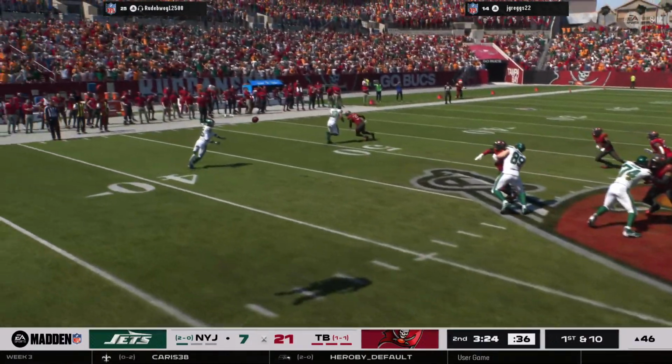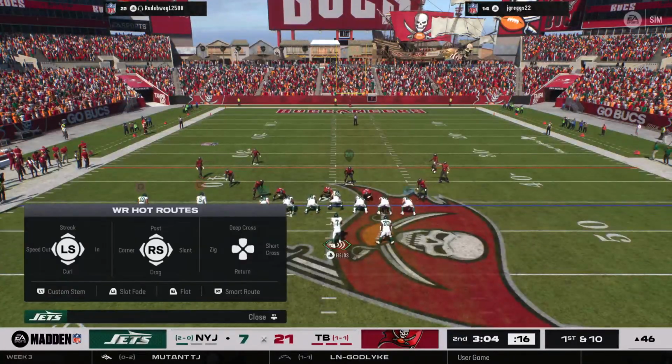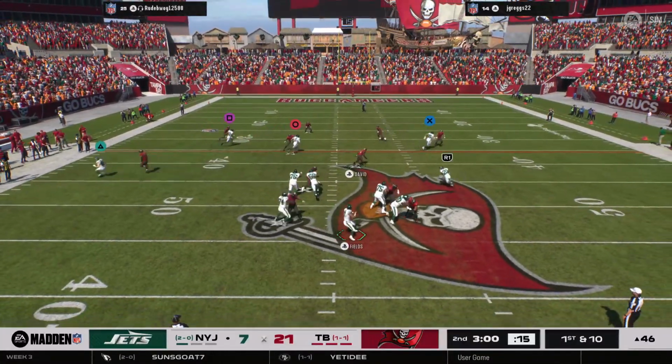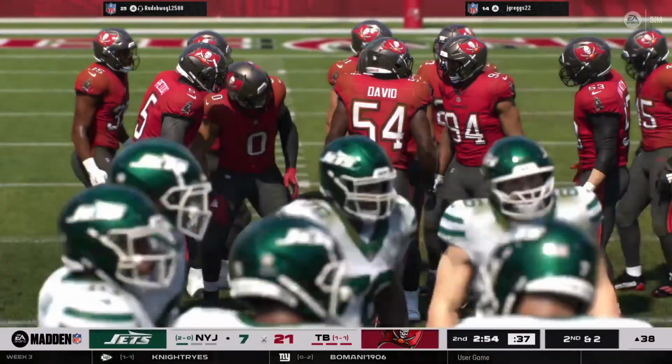One of the easiest ways to negate these really good pass rushes in the NFL, Mike, is just to simply get the ball out of the quarterback's hand as fast as possible. And sometimes it's by design, sometimes it's based on need. But really nice job there by the quarterback. Getting into the hands of his receiver and then see what he can do after the catch.